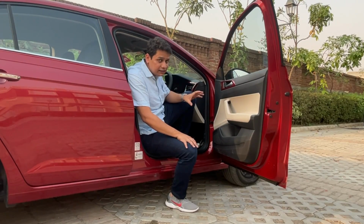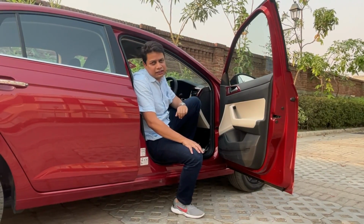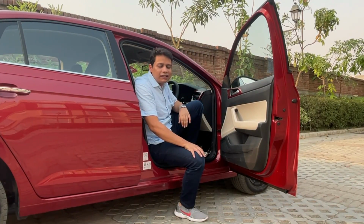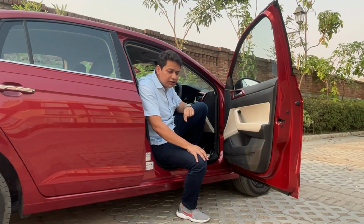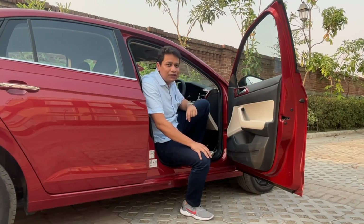But I think the advantage that this car has over that one is that it looks stylish, much more stylish than that car on the exterior, and the VW badge still has a lot of respect and commands a lot of respect in the Indian market. Overall, my vote is with this car if you call yourself a keen driver and don't mind spending a little bit of extra cash. Definitely choose this one over the Skoda Slavia.